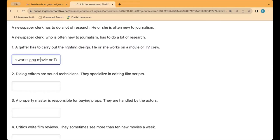Okay. Let me put it there. Oops. I guess I didn't copy it. Let me put. And then I'll read it to you, so that you can see exactly how it would be there. So now the sentence is a gaffer who works on a movie or TV crew, and then another comma, has to carry out the lighting design.